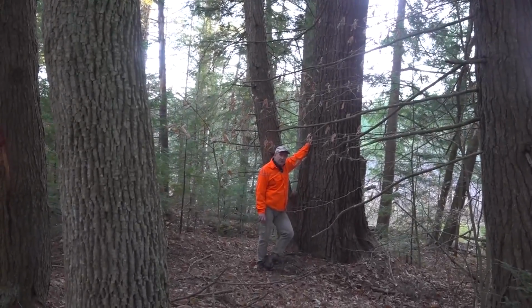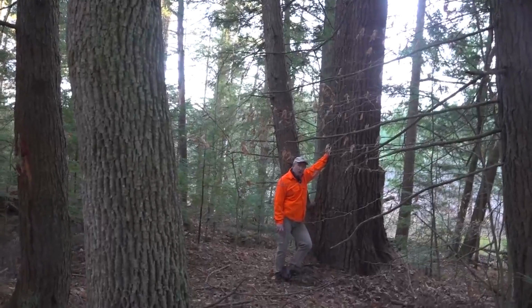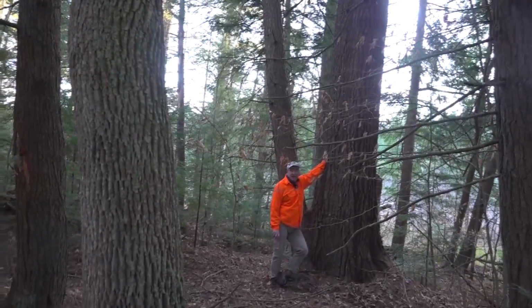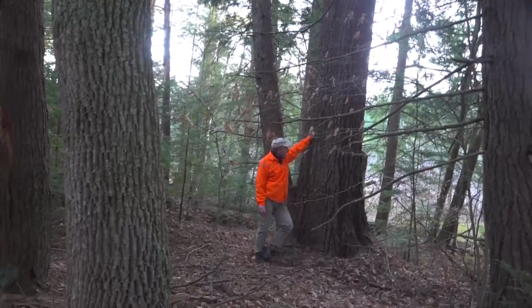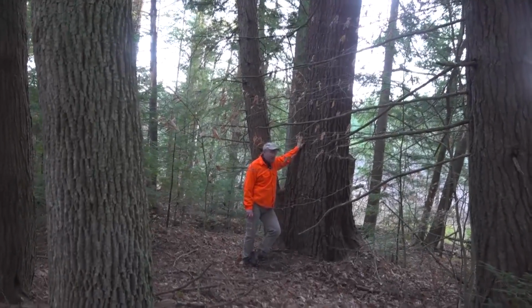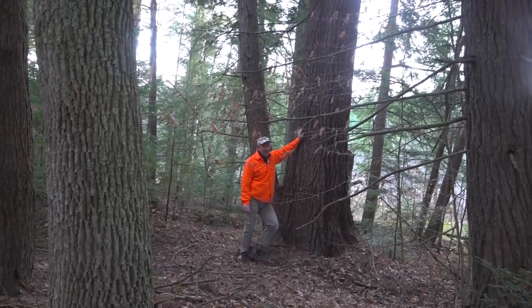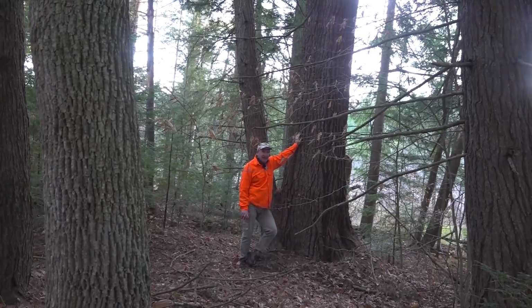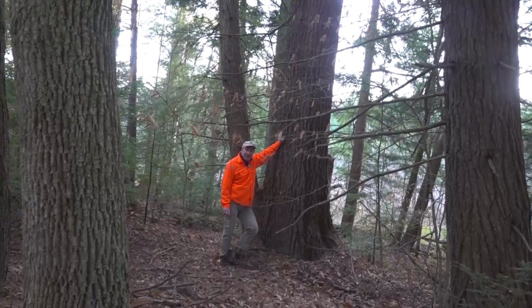Another wonderful place to see old growth white pine is the Mohawk Trail State Forest down in Charlemont, Massachusetts. But if we leave these guys alone, they're just going to get bigger and taller and more majestic, and future generations can have old growth right here in Unity, New Hampshire.